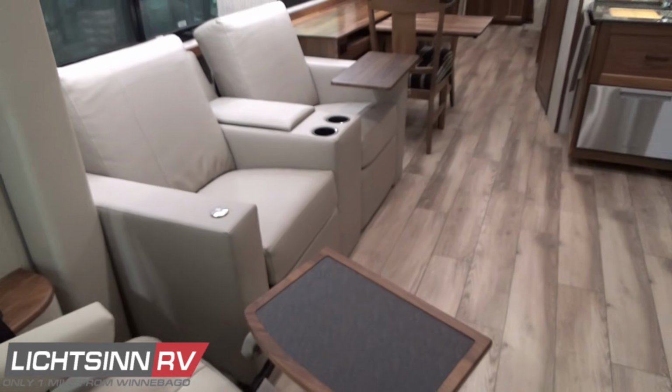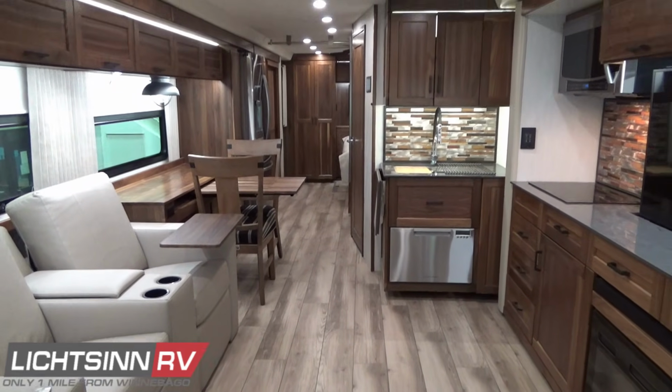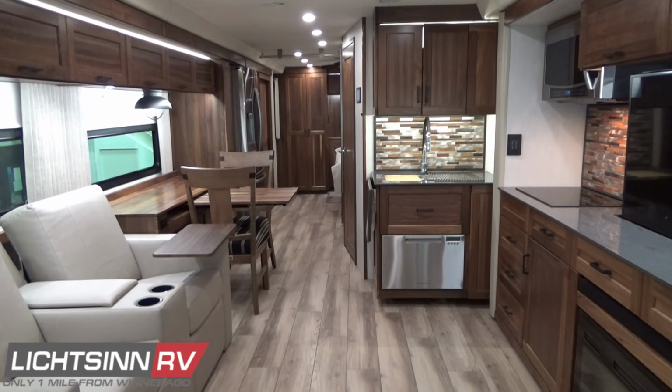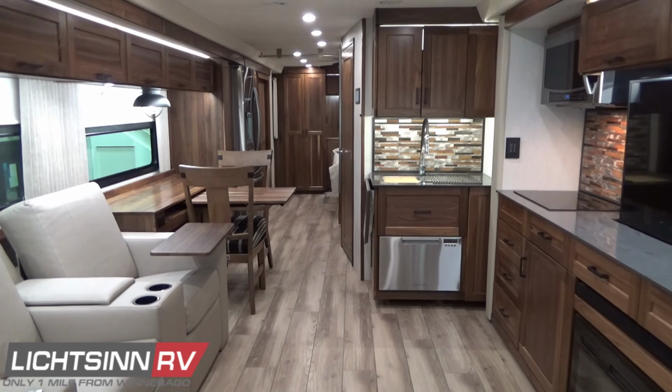Every Winnebago Journey includes the luxury plank flooring. You can literally Swiffer this coach out from front to rear in a matter of seconds. You'll also see a flush floor made possible because of the Freightliner Maxim 2 XCM modular bridge chassis.